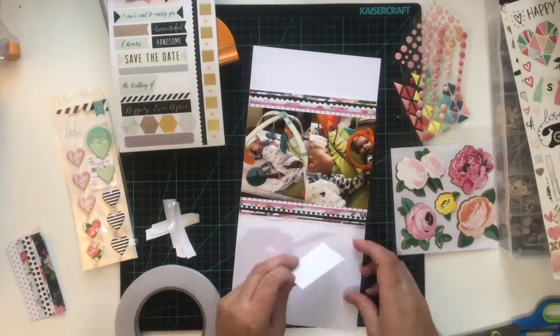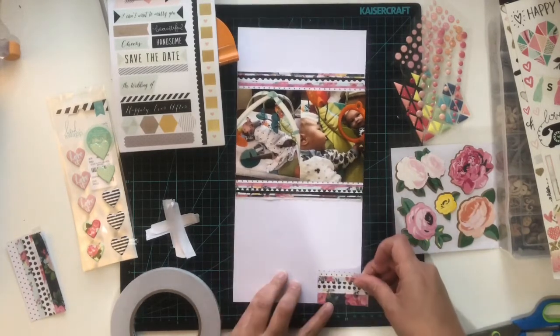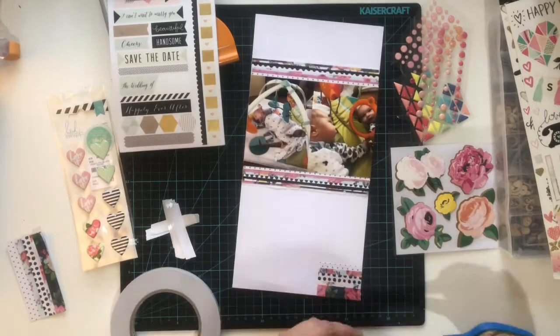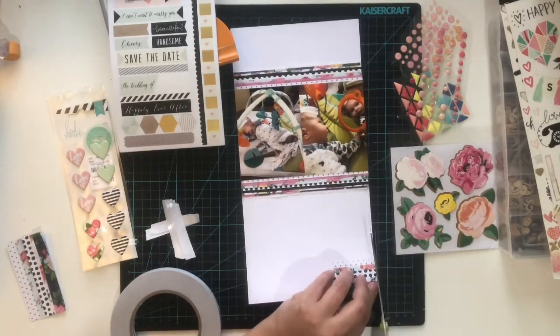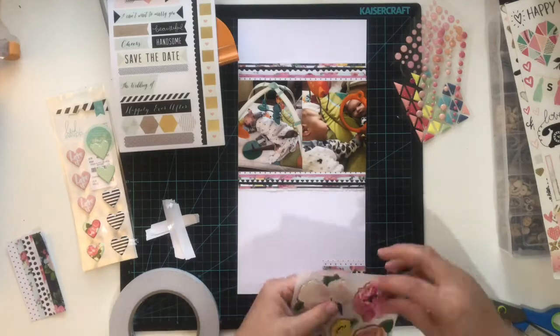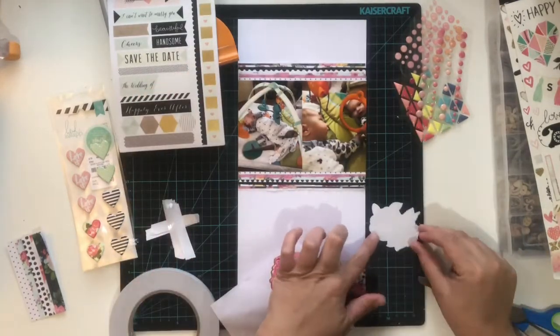And start working on my little clusters. I just create 3 little clusters. Again, it's a really small space that you're working with, so I didn't want to over embellish. I just created 3 little clusters with those flower stickers you can see on the right hand side there. And they're really cool stickers actually. They've got gold underneath and then the floral part is popped up, so they look really cool.